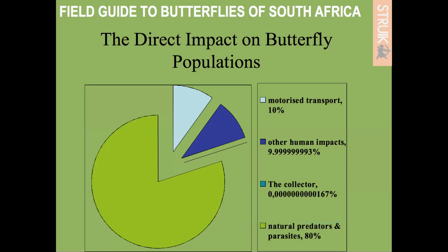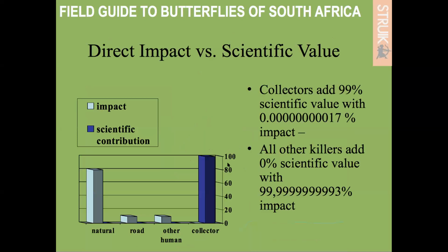And of course, the collector is minuscule. I think collectors around the world, even the professional collectors, if they collect more than 100,000 or 200,000 butterflies and moths in a year, I'm not saying that all collecting is right, and I'm not saying that the commercial guys are a good thing, because they focus on rare and beautiful species and they can do damage. But just general butterfly collecting by amateurs, what we pointed out to the authorities, they had 99% scientific value with 0.17% impact, and all of the killers 0% scientific value with 99.99993% impact.